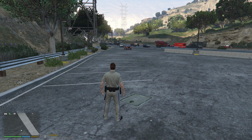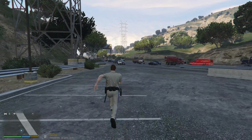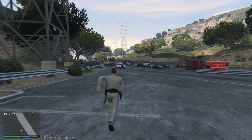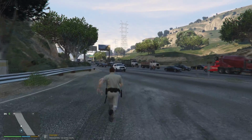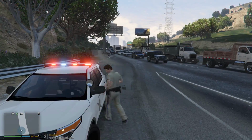Well, there's the vehicle. Oh my gosh, they're driving so reckless. Do I go after the vehicle? I'm gonna go after the vehicle. I don't know if the EMS will be able to get him back up, but we're gonna go after this vehicle here.